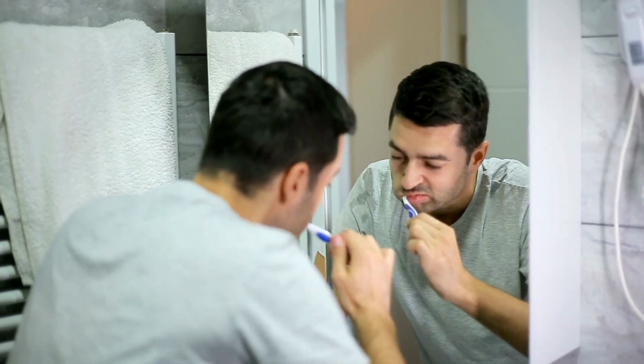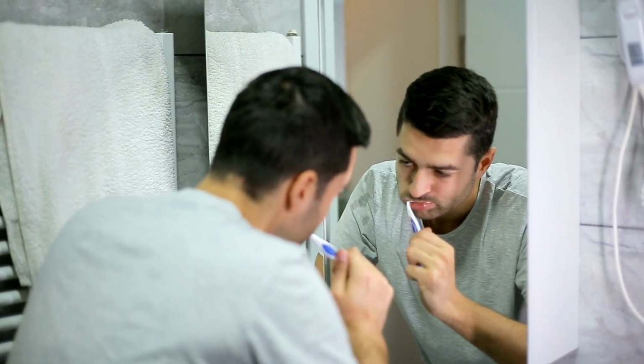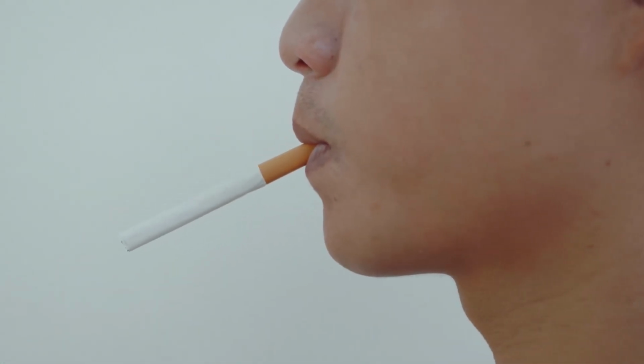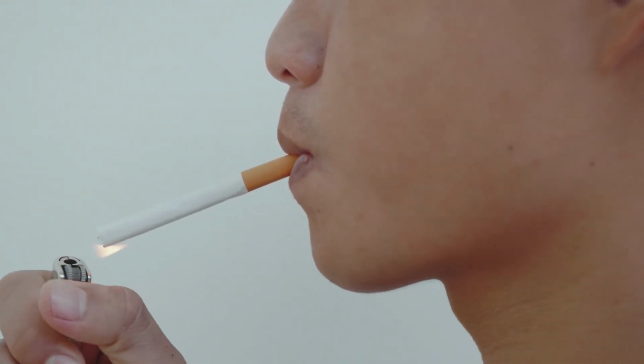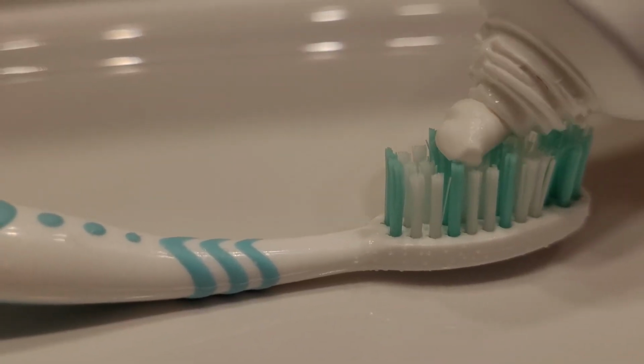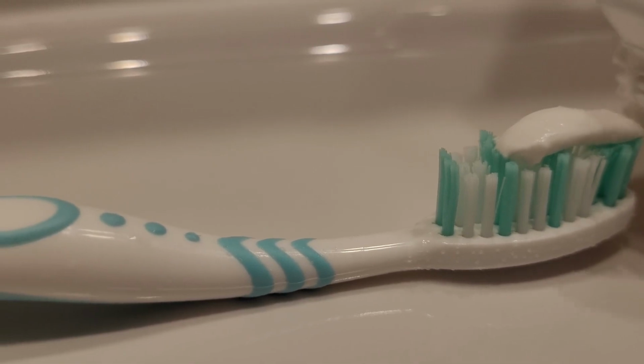Supports oral health. Cloves have strong antibacterial properties that help maintain oral hygiene. Drinking clove water can reduce bad breath, fight oral bacteria, and soothe gum pain and toothaches. It is often used in mouthwashes and toothpaste for its effectiveness.